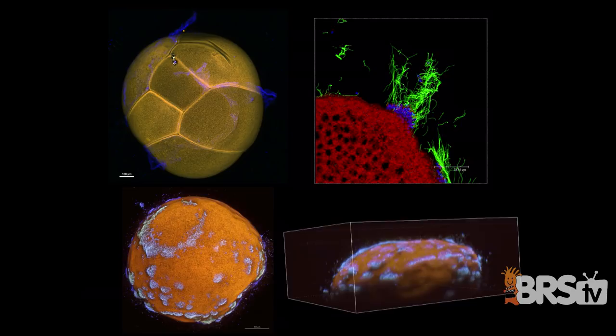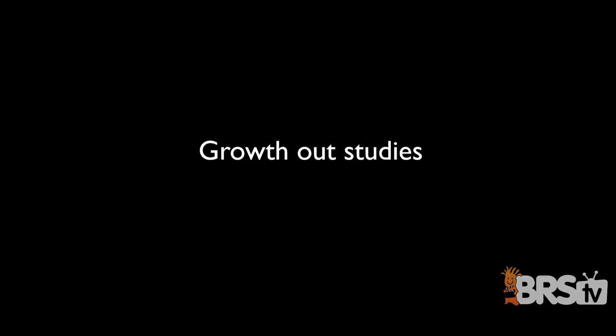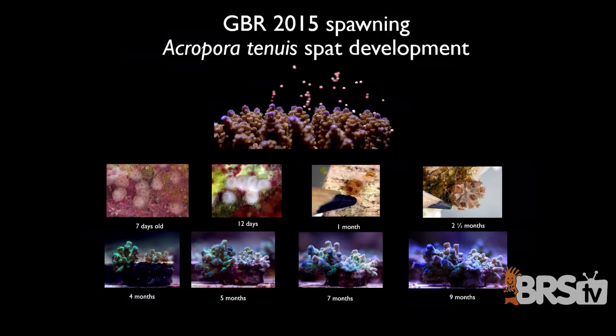Now leading on to grow out studies. So it then creates a platform that just so many experiments can take place on this. We can track individuals over time. You know, I'm not particularly focusing on this, but you can do climate change research on this, do thermal stress experiments. There's a whole world of opportunities.